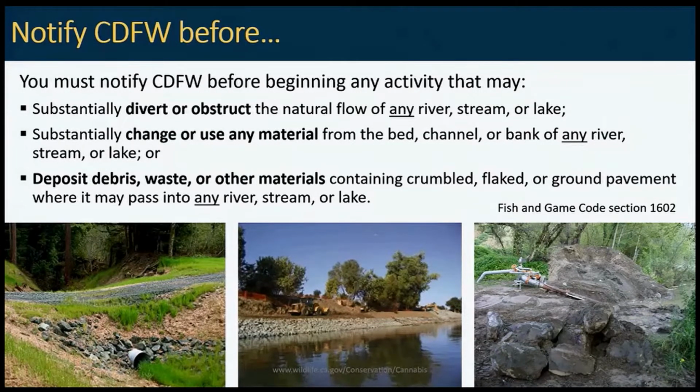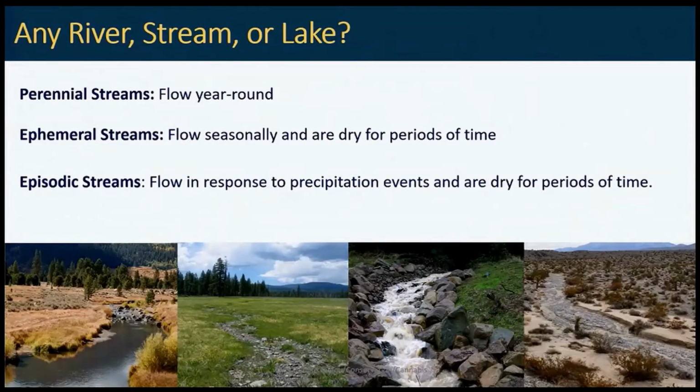And so this requirement applies to all activities in all rivers, lakes, or streams in the state of California. And so there's no definition, but any river, lake, or stream would include perennial streams which flow year-round, ephemeral streams which flow seasonally and are dry for a period of time, and episodic streams that flow in response to precipitation events and are dry for periods of time.